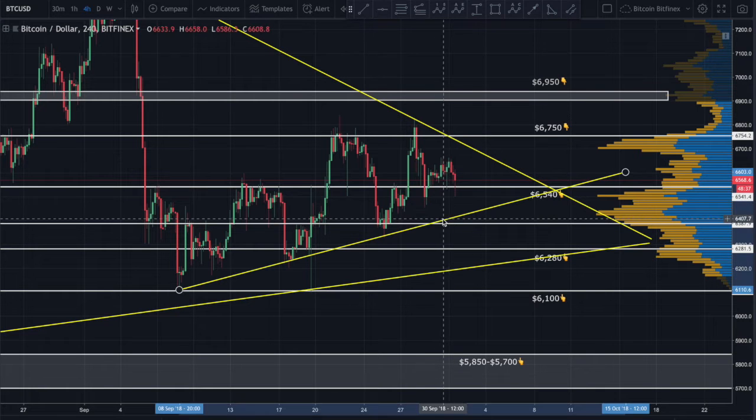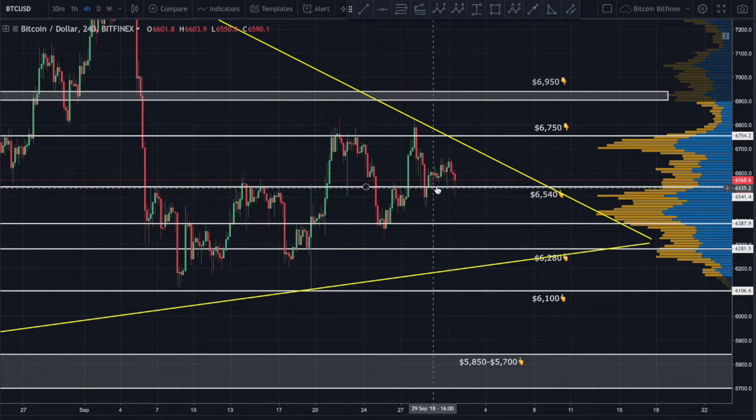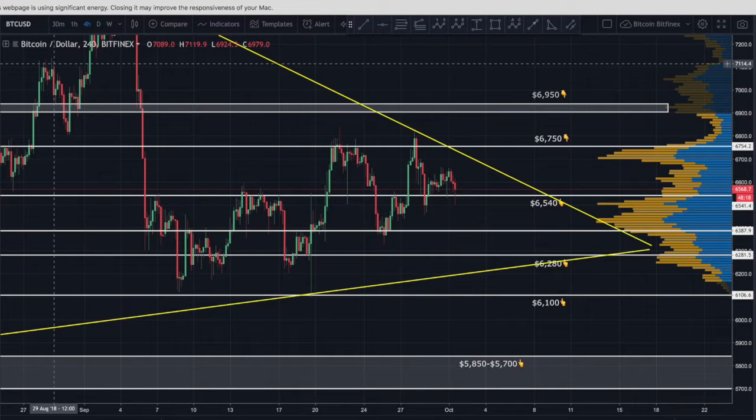Now this is the area. Let me get rid of this a little bit. This is the area that I am expecting if price does break down decisively. And again, by decisively, I mean a 4-hour candle that both opens and closes below this 65.40 support. If price decisively breaks below 65.40, I wouldn't be surprised to see it come down to this area here, sitting at around 63.80, possibly.